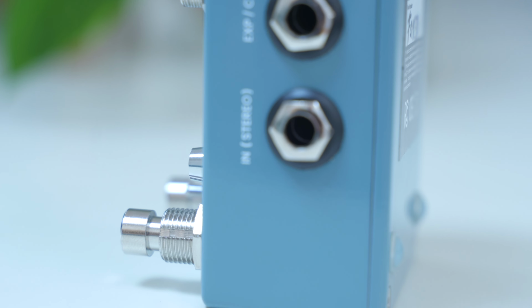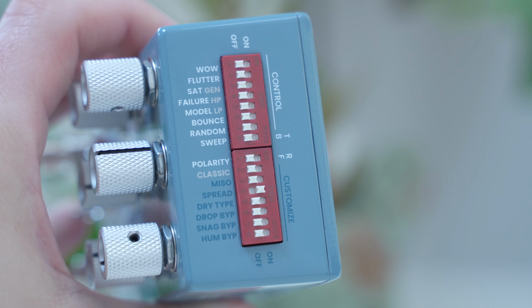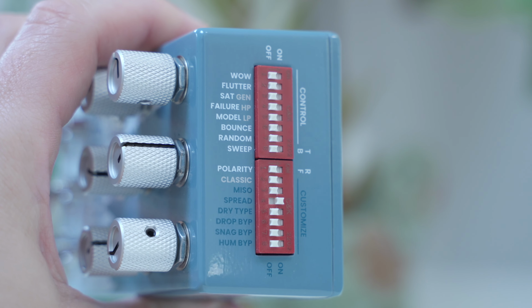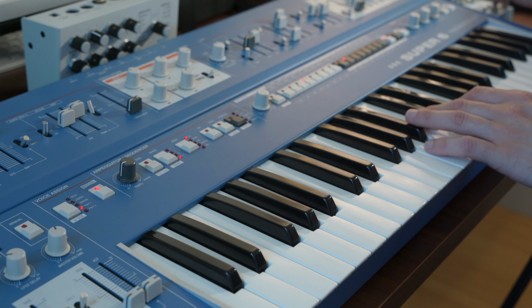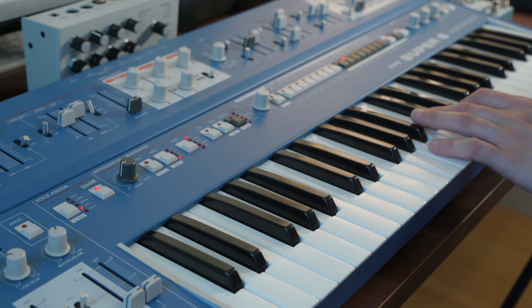The next pedal we're going to explore today is the Chase Bliss Generation Loss Mark II. I'll link to another video about this pedal that does a deeper dive, but it basically makes everything sound old and broken. It's really great to demonstrate with just a bassline init patch sawtooth wave.